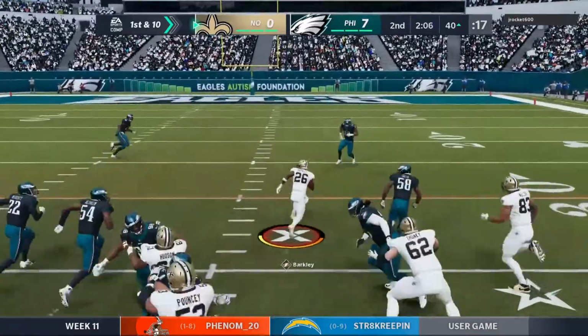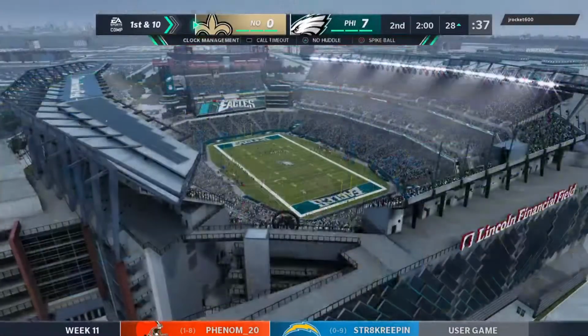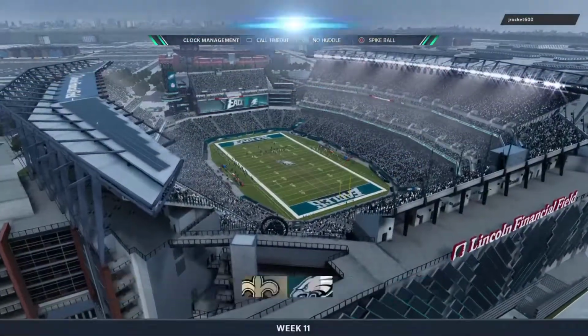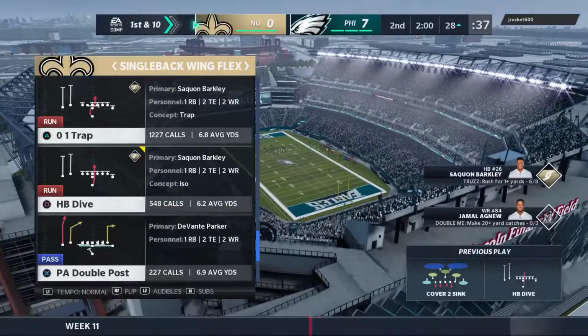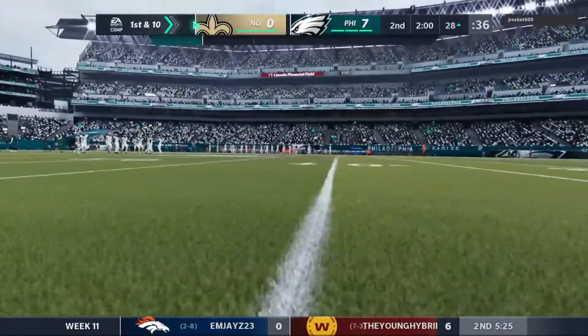A first down carry for Barkley. And he's going to get this inside the 30. 12 more yards there and another first down. 2 minutes on the clock, second quarter, 7-0 ball game. First down, Saints.